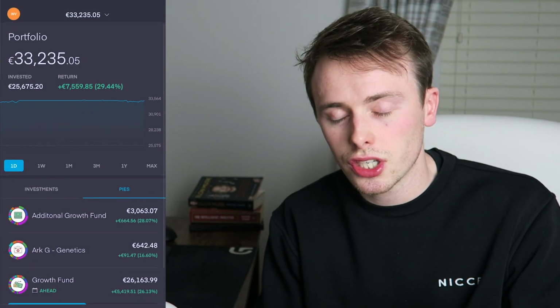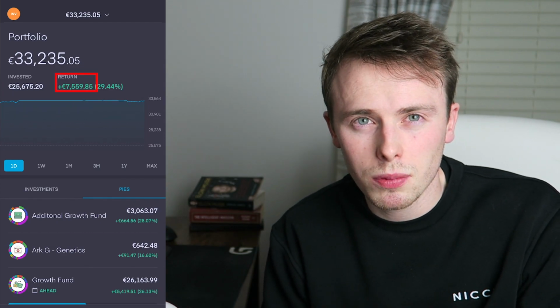Now I mentioned realized profit there. Some people may be wondering, what is realized profit? How does that differ to other profits? There are 2 types of profit we can talk about: realized profit and unrealized profit. I've just gone back onto my phone here, and if we look at this figure that I've circled here, this is unrealized profit. This is profit that I've currently not cashed in.